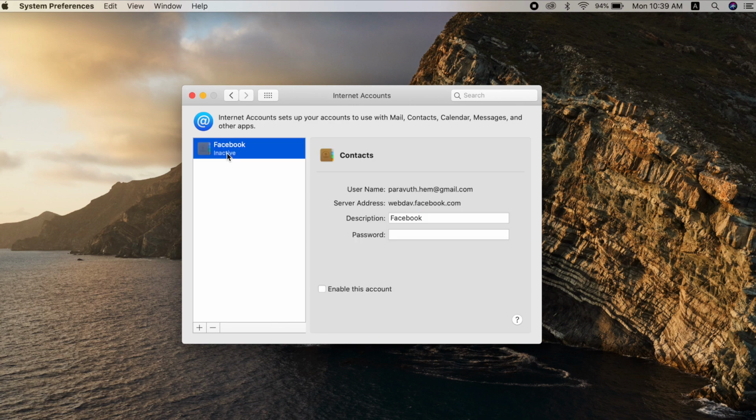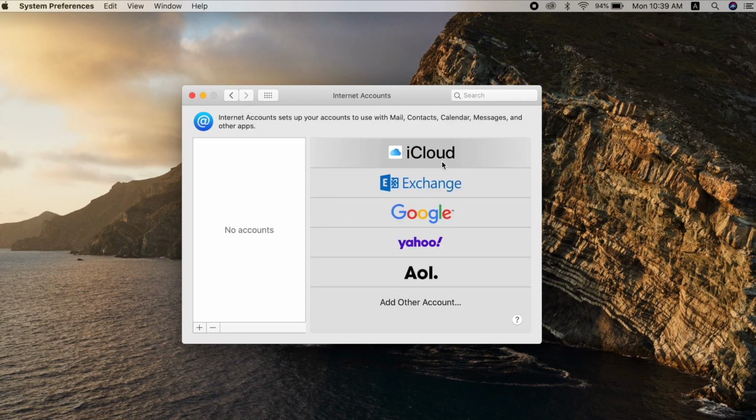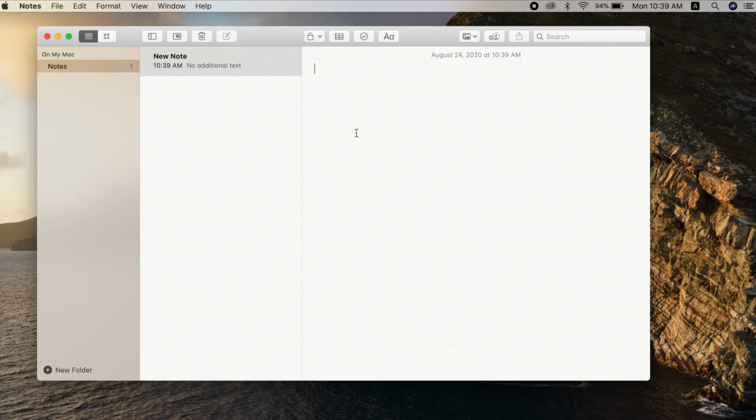And this one, yes, Facebook, just delete it too. You can keep it there, as you can see it is inactive, so it doesn't matter, but I just want to clear everything from this, just to make sure that everything is clean. Okay, now I launched the notes again. As you can see, all the notes are gone except the new one that I've just made.